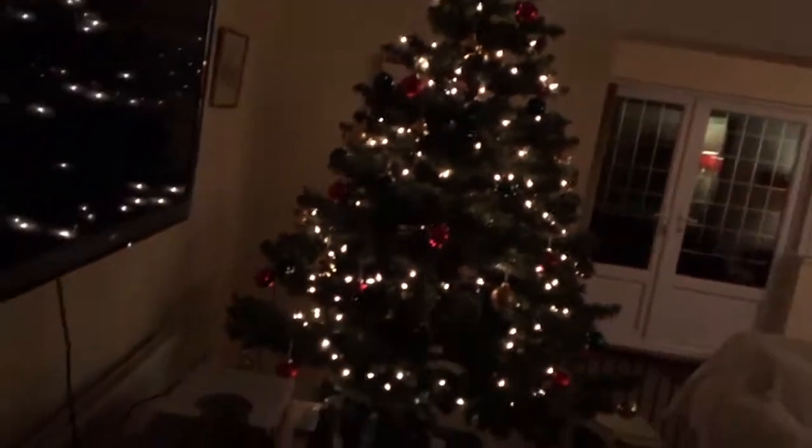But that is where the magic happens, our lovely Christmas tree. I know it's a bit dark in this room, I'm sorry, but I'm trying to keep it nice and dimly lit because that brings out the colour of the plain coloured lights. We've got some little figurines, the Christmas tree looks lovely and very minimalist this year, little star on top.